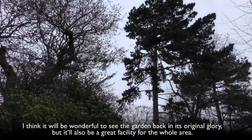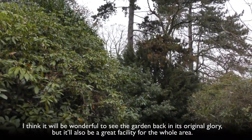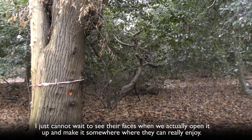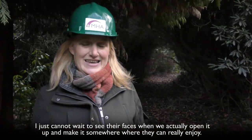I think it's wonderful. It'll be wonderful to see the garden back in its original glory, but it'll also be a great facility for the whole area. I just cannot wait to see their faces when we actually open it up and make it somewhere where they can really enjoy.